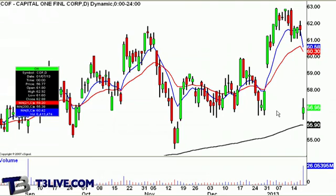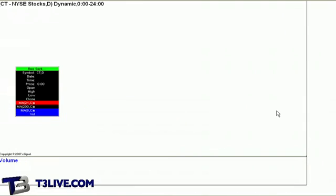To follow up, Caterpillar, following along the lines of some stocks that are actually having some nice follow through. If it will come up.